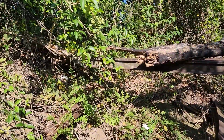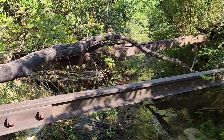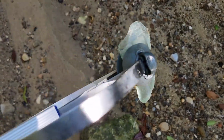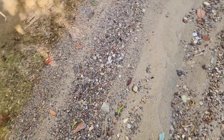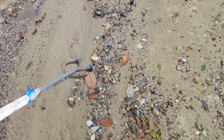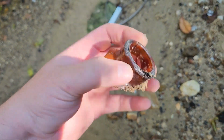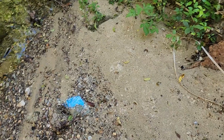The train tracks that go overhead here. You can see there's not much left of them. Glass all over the place here. Part of a Coke. This spot might even be worth digging around, or at least poking around, see if there's anything buried. Try not to stand up and smack my head.